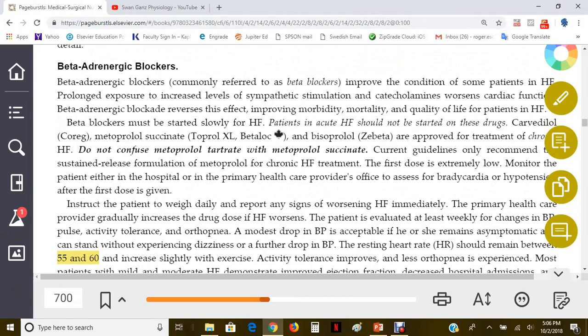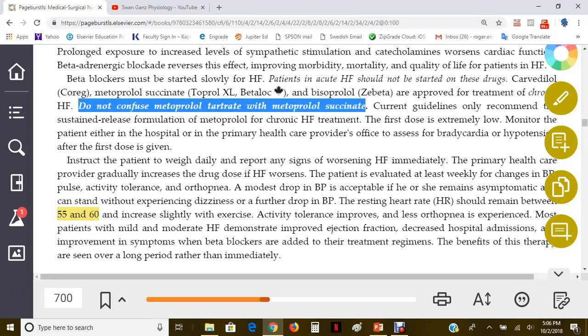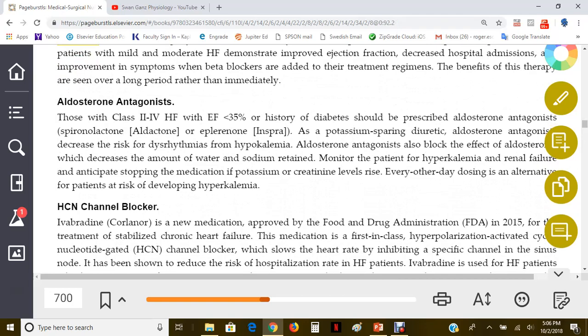And here are beta blockers. Again, please read the details. There is a difference between metoprolol tartrate and succinate. If you can't find it in the book, please look it up in your nursing drug handbook. And that's about it.